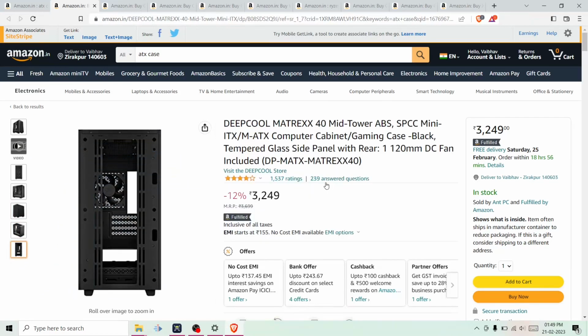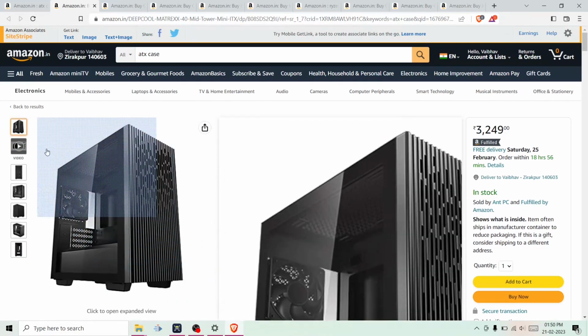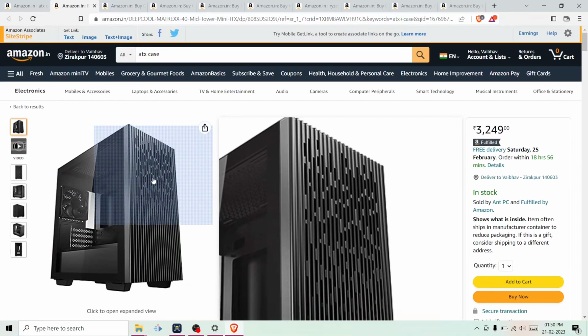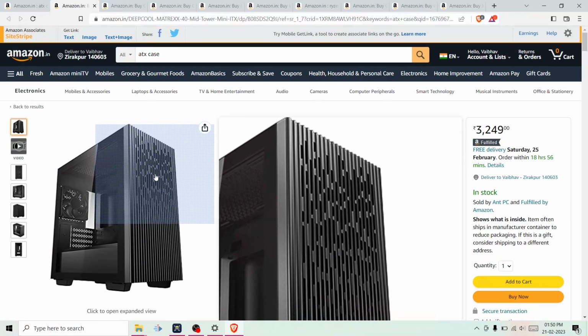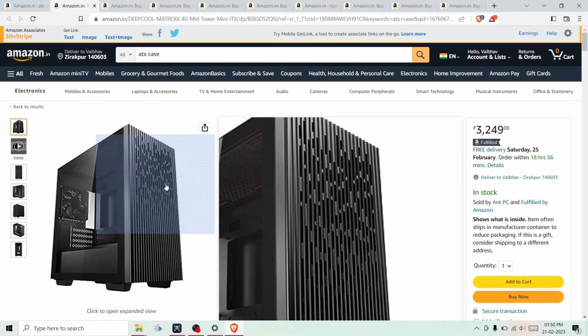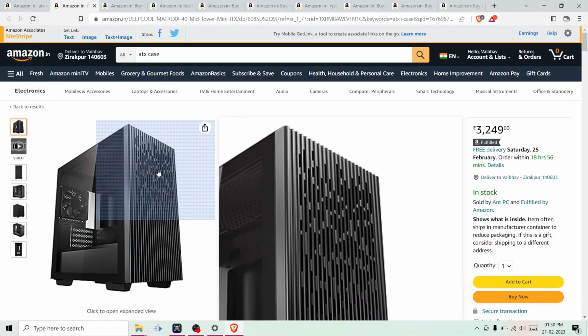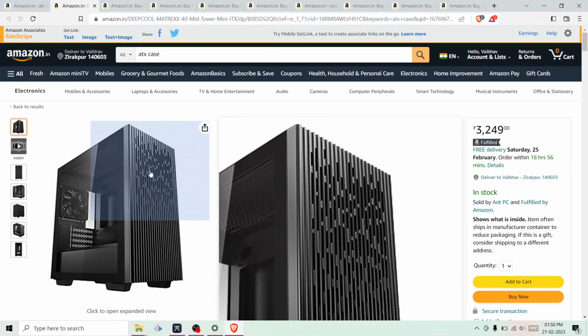That is a bit pricey, but I will say it is a one time investment. You don't buy a case every 2 months or 3 months or even a year. You buy a case and then you build a PC into it and you upgrade your components within that case. You don't just swap cases every 6 months or 1 year. So it is smart to invest better in a case in the beginning of building your PC.